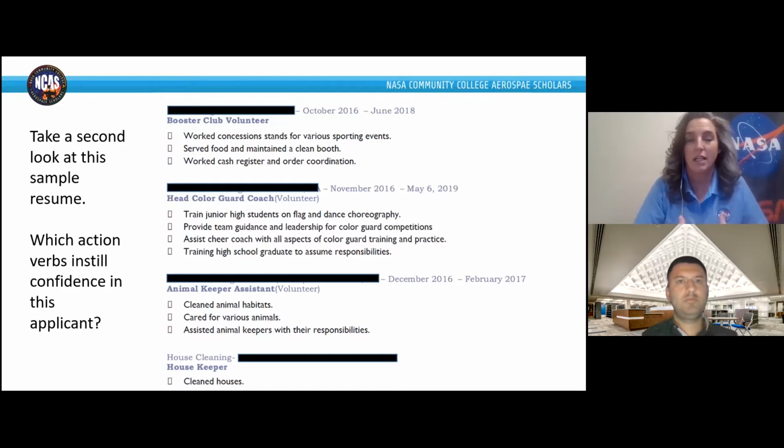My first job that I had when I was in community college also, I worked at McDonald's, and I made change. I worked as a cashier, and I did some of the things that this person did as well. So instead of just saying, oh, I was a cashier, I took people's money, I handed people their food, instead of simply stating what I did, I could talk about the skills that I learned while I was in that position.